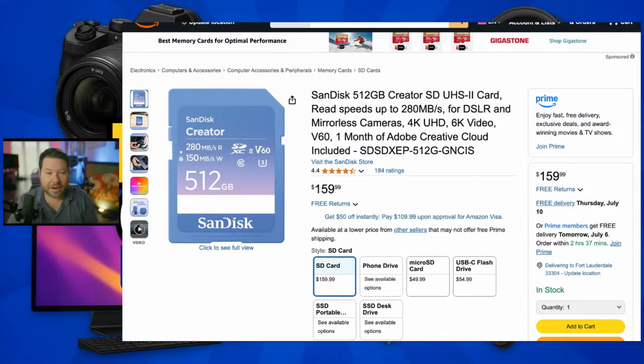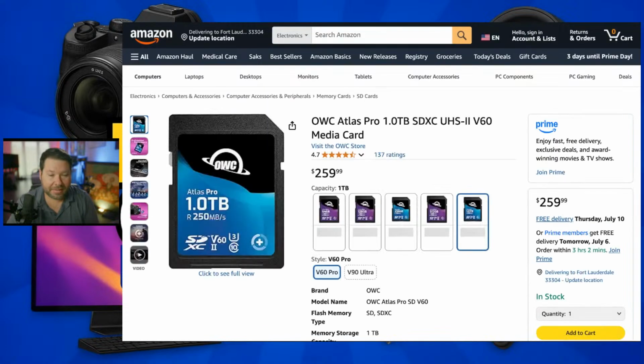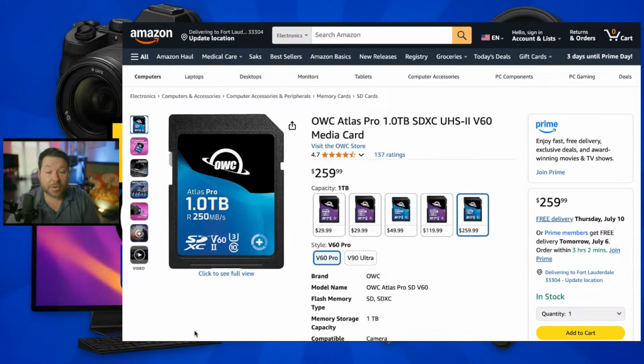So V60, very common card. And the next card I bring up is actually going to be a V60 as well, but from OWC. Now let's make sure this gets brought up. This is going to be an even bigger deal. This is going to be $100 off.